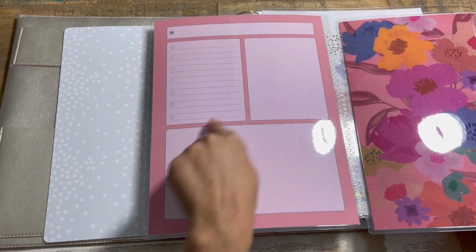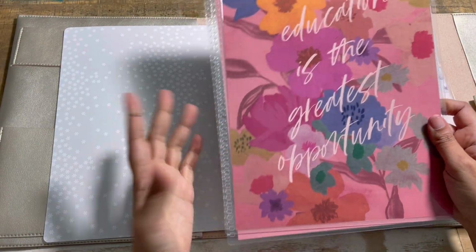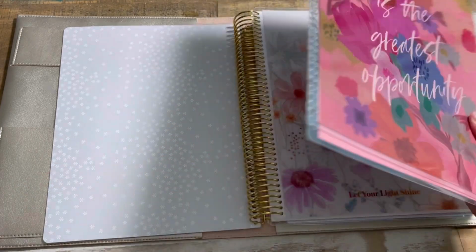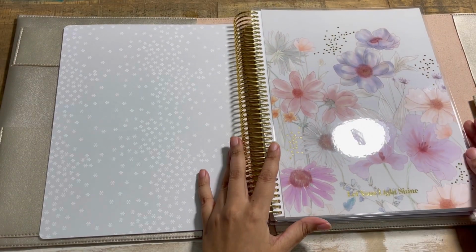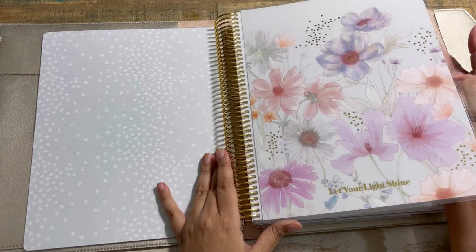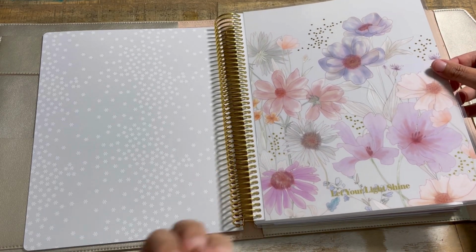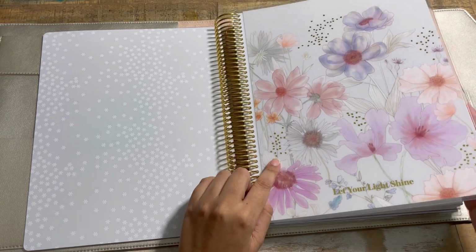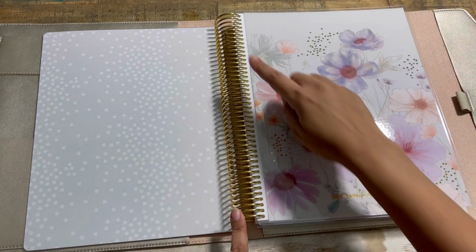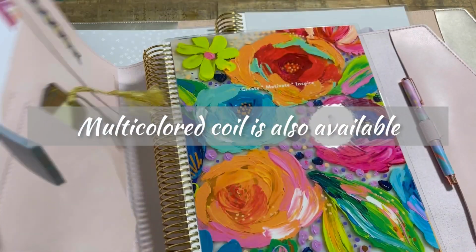So you have those empty box dashboards in here and the lined page on the back of these. So it's a cool cover, kind of peachy and stuff. Not my favorite colors, but I do appreciate getting a little variety of what is being launched. Now this cover, this is stunning. I don't think I could really do it justice. It says, let your light shine. Again, you can personalize this with your school name, your name, whatever you like to do, maybe just the year. There is a metallic in this cover. And I have the upgraded coil, which is gold. I used to get rose gold upgraded. Now I have this thing with the gold.